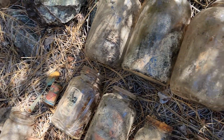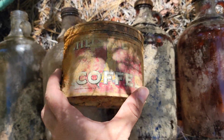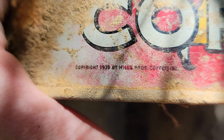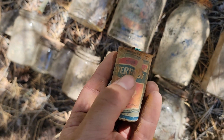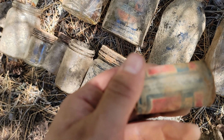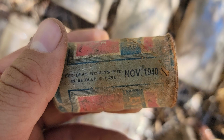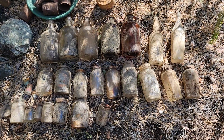And so we're thinking that this is from the late 1930s. If you look at this coffee can right here, this is by Hills Bros, I think is what it says. And if you look right here, we can see copyright 1939. We also found this old battery right here. I can't really get the name of it there, but on the side you can see that it says, for best results put in service before 1940. That gives us a pretty good idea of what year this came from. Some interesting finds.